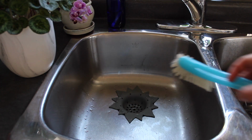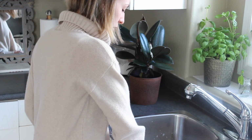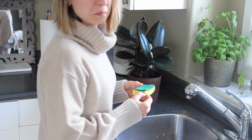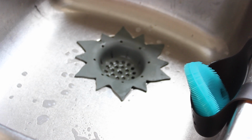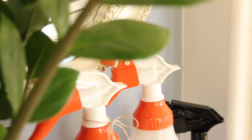I have swapped my plastic dishwashing brush to a bamboo one. I feel like nothing smells worse than an old kitchen sponge. So I swapped my kitchen sponges for a silicone alternative that you can actually wash in a dishwasher. I also stopped buying household cleaning supplies. Instead, I make them myself.